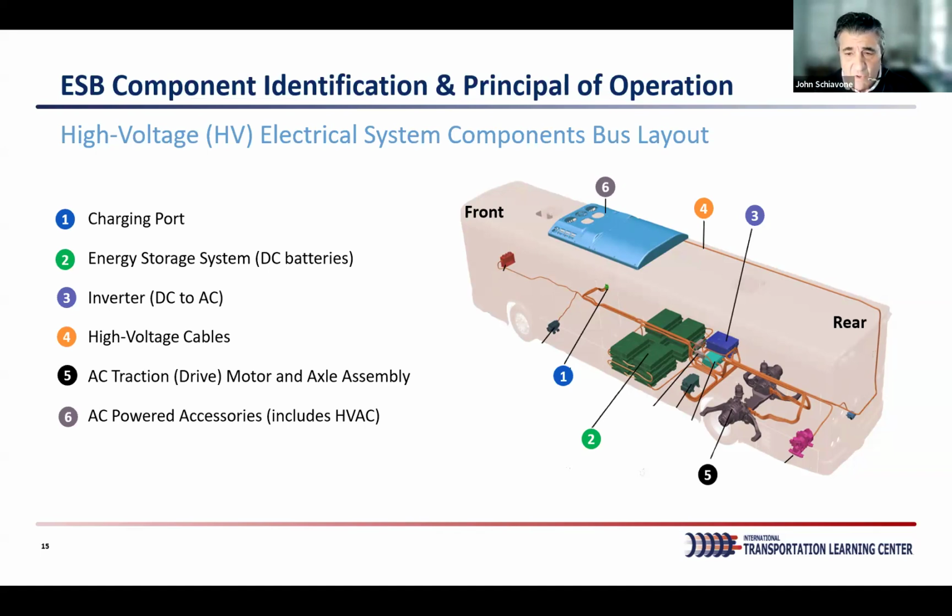And because the drive motor is alternating current or AC, like your household current, number 3 in this diagram is an inverter, and that essentially converts the battery DC to AC. Number 4 are the high voltage cables that carry the high voltage throughout the bus. Number 5 is the AC traction motor. Again, it's AC, and it drives the bus wheels.